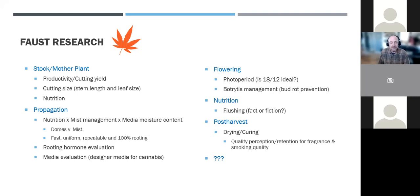And so we've now looked quite closely at rooting moisture contents during the first 14 days in propagation, and have a pretty good handle on how to manage moisture much better now. So basically what we're trying to do is have cannabis be similar to most floriculture crops like petunias and impatiens, where you're having 100% rooting that's fast, uniform, and repeatable. And mostly what we see in the industry is that growers struggle with that.